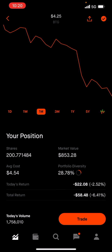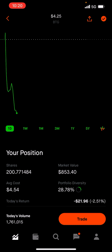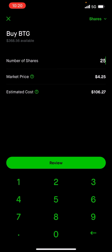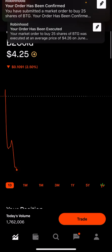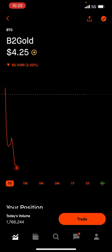So I started buying it at $4.54, and I will continue buying this until the cows come home, or until I have to deposit more money, because I believe this will eventually pop, and you can never find a bottom. So all you can do is keep buying in as the bottom gets closer. And now we're down some more, so we'll buy 25 more shares to bring our average price down, and eventually we will find the bottom. But you can see right now we're bringing our average price down to $4.51 on 225 shares. So we've got to take a hit initially to figure out the bottom.